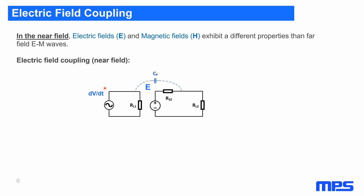So here we take a closer look at electric field coupling. And for electric field coupling to occur, we typically have a source, as shown here on the left, that is switching a voltage or driving a time varying voltage that has a very large dV/dt characteristic. So this is changing very quickly. It could have sharp edges over a short period of time.